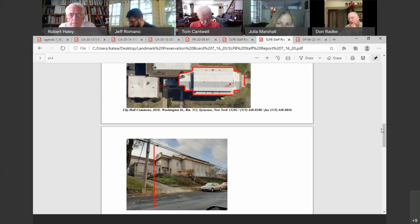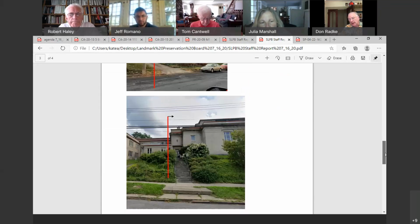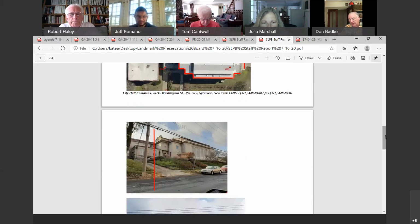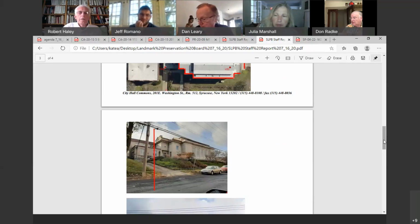If you're looking at the significance of the sanctuary building, and you go stairway to stairway and everything in between, that's significant and it's primary and it should be maintained and listed. That's right. So what I'm looking for is agreement by other board members. I agree with Bob's comments. I would agree as well.